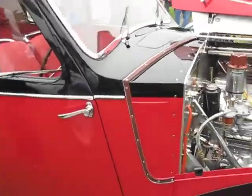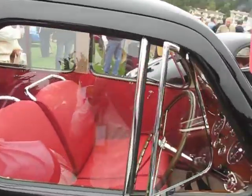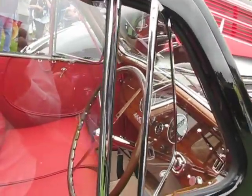Where's the one you brought? Wonderful car. And look how well it's done.